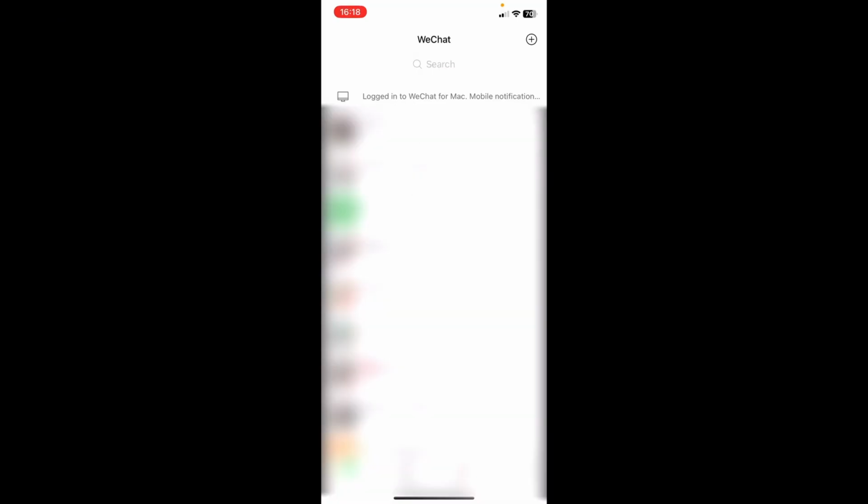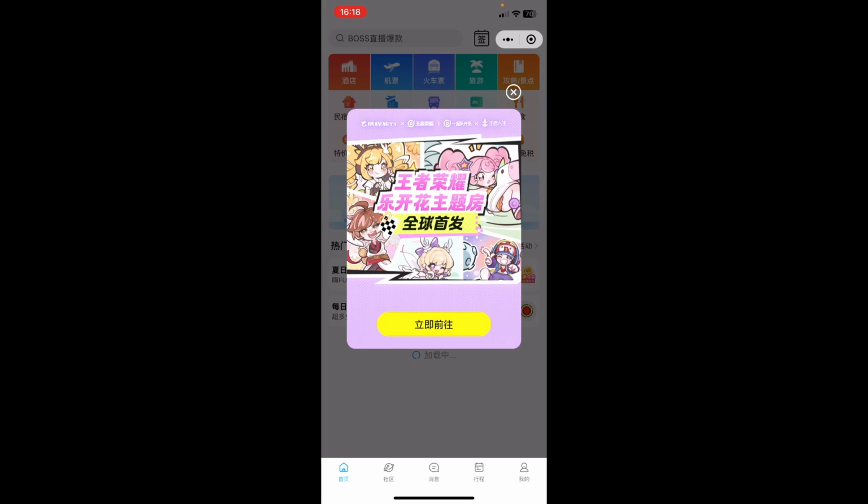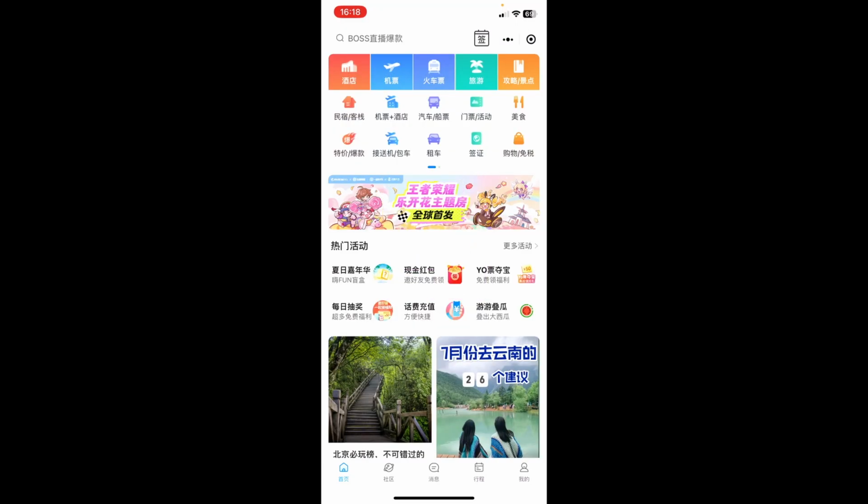If you are visiting China, you need to download WeChat. If you scroll down, you can see the mini programs. So you can see traveling applications. This dolphin thing is a traveling application to buy plane tickets, bus tickets, and so on.